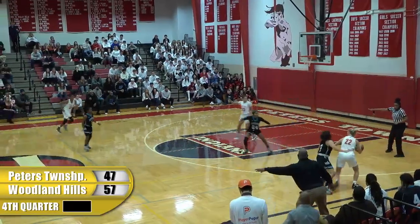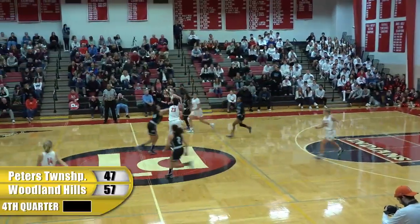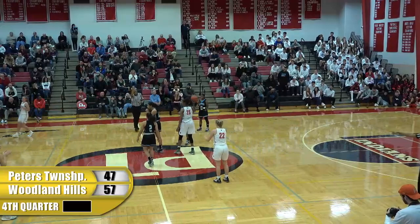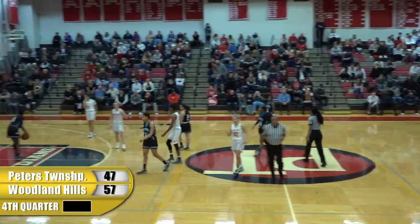So Woodland Hills is up by 10 now with 2:20 left in the fourth period. Full court and they're pressuring again. And they foul Journey Thompson. So it looks like she'll be going to the line for a couple free throws here.